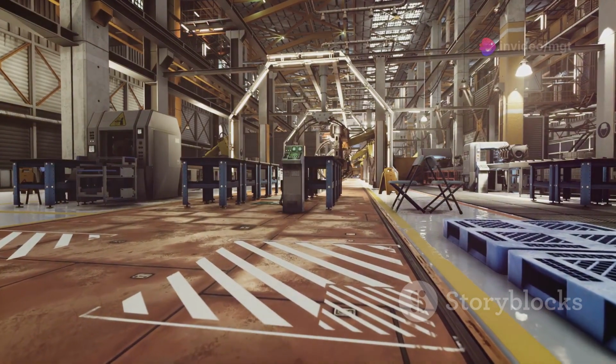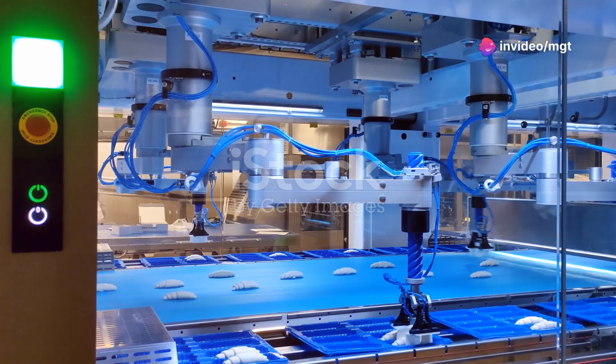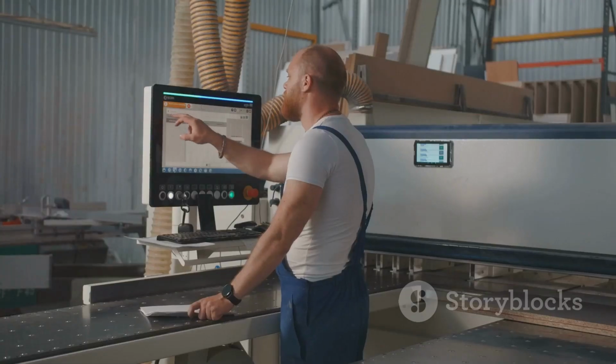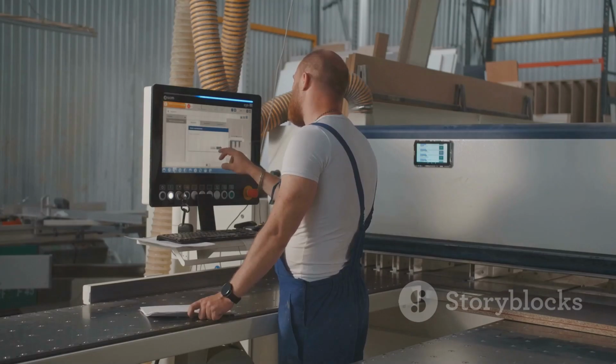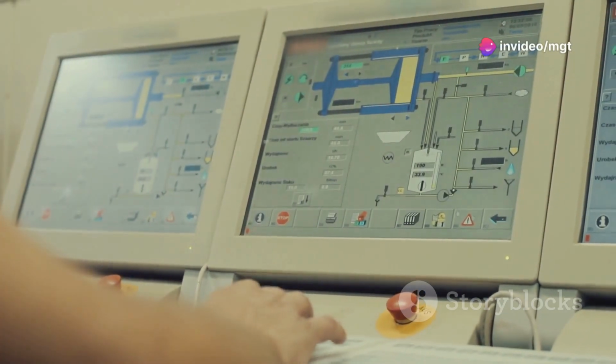Section 6. The future of manufacturing. Embracing automation for enhanced productivity. The future of manufacturing belongs to those who embrace automation. By integrating CIM, automation, and real-time monitoring, companies can unlock unprecedented levels of efficiency and productivity.